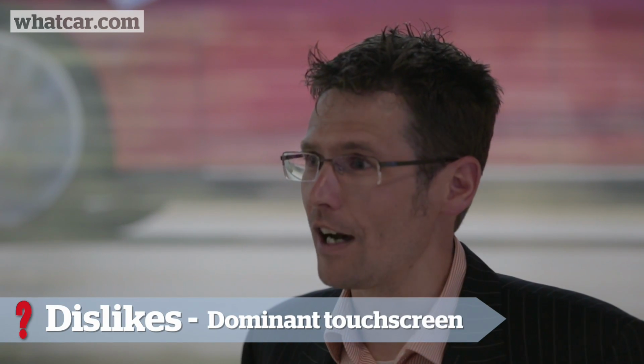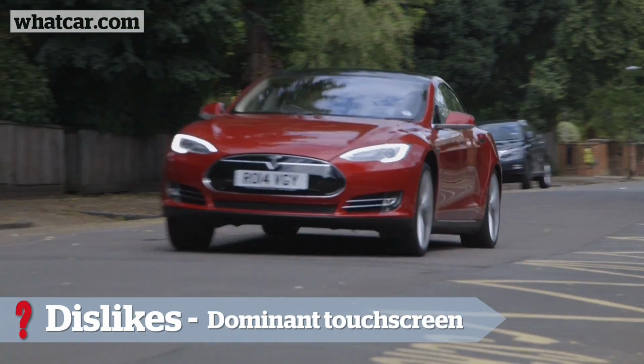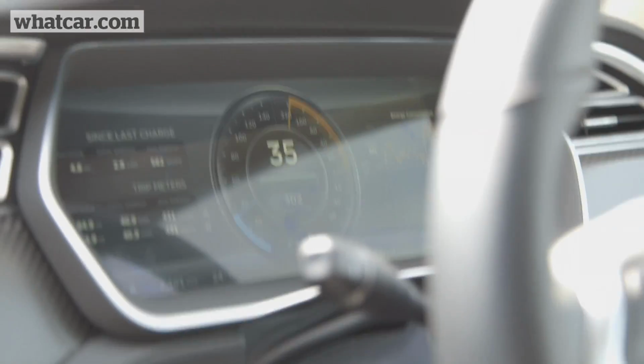Acceleration is just phenomenal. I've never felt anything like it, to the point where I was slightly worried about getting a speeding ticket. You can just go so quickly from 30 to 40, it's literally split seconds.